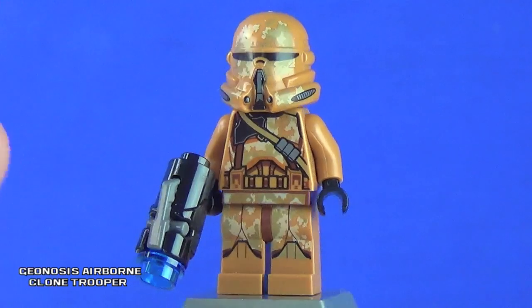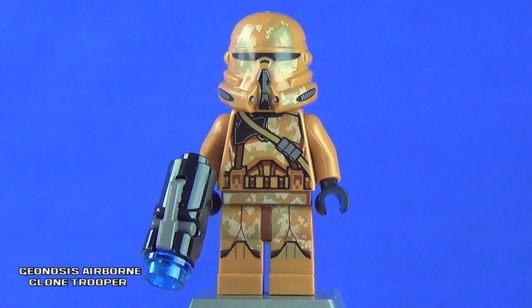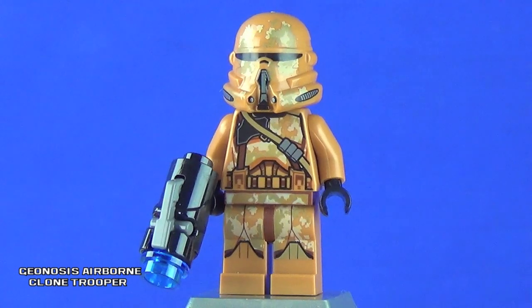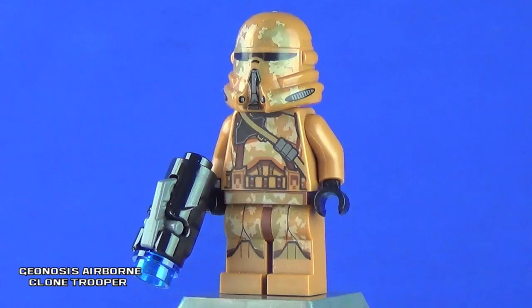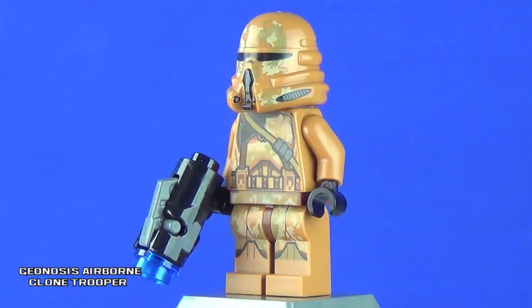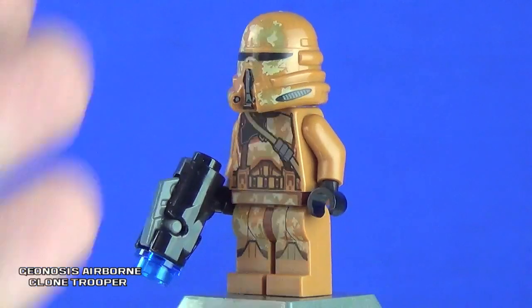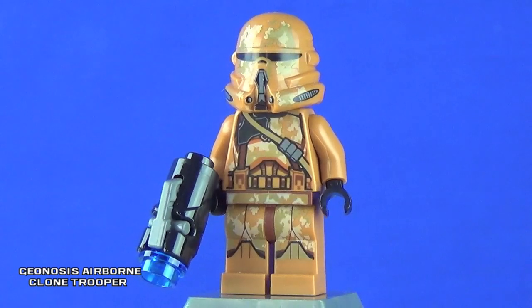Another thing is that you do not have the yellow markings. Almost all of the clone troopers stationed on Geonosis during the second battle had yellow markings on their armor. Unfortunately, there's no accuracy with these other than the color and the camouflage on these minifigures.